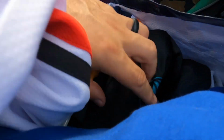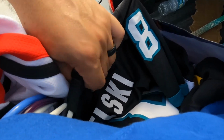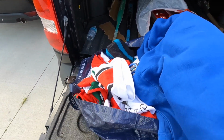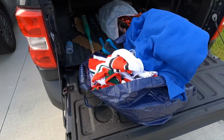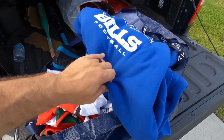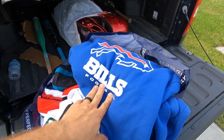There's some other ones in here. I did see a Ken Griffey Jr. jersey. There were 17 jerseys total, and a bunch of other items like Harley Davidson bags, a NASCAR hat, a Buffalo Bills sweatshirt, and some sweatpants. But for $65, that was an absolute steal. I could not beat that. It was a phenomenal day.